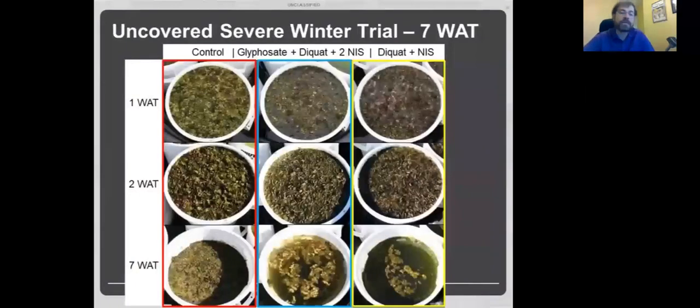And what we saw was, you look at the first trial under uncovered severe winter conditions, and even at the control and around the red boxes on the left side, we can see as we go through time, 1 week to 2 to 7 weeks after treatment, the plants were knocked back. And then when you switch over to the other 2 treatments, we sprayed these, and about 2 weeks after treatment, we had some frost and freezes, and the plants were knocked back severely.